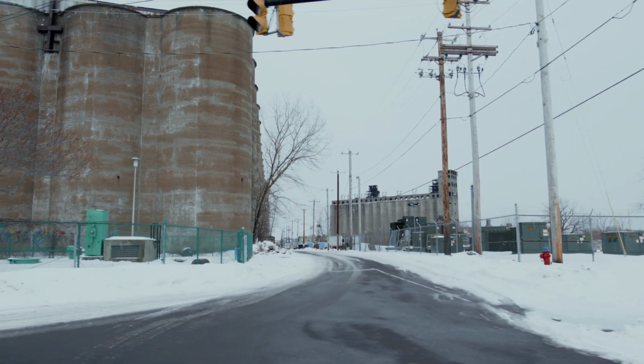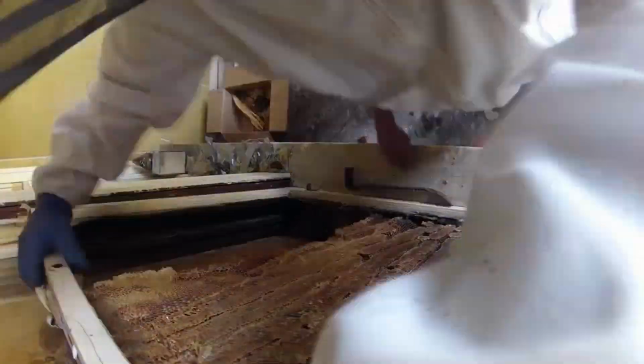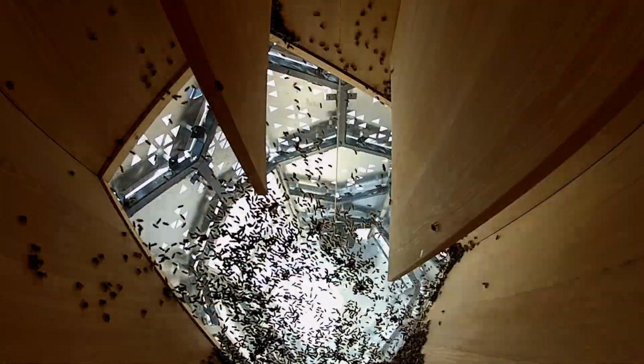What was really important about having the Elevator Bee project at Silo City was, first, that there was already a beehive. It was very important not to displace the beehive and just take it away and move it to a different site, but to say, okay, if this is a landscape where bees are thriving, it should remain there.